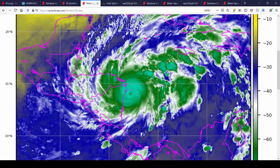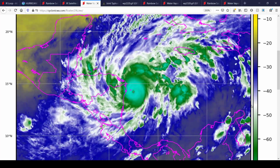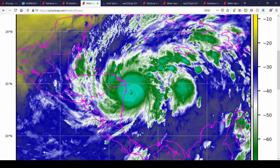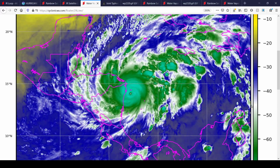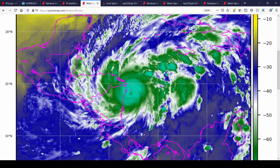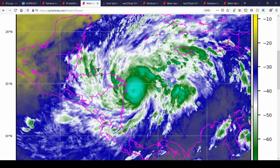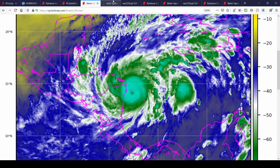And here's water vapor imagery, which gives a wider perspective of things as well. No issues at all with this storm. The only issue this storm has from now on is, of course, land. If it has any internal issues with its core that cause it to weaken, like an eyewall replacement cycle temporarily, or of course land, those are pretty much the only things that I could see, at least in my opinion, weakening this storm.